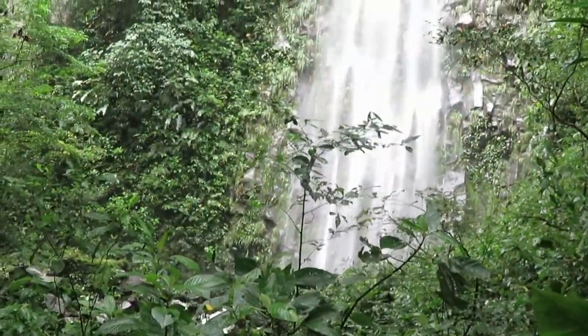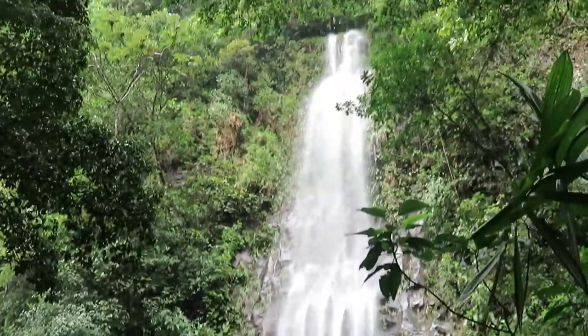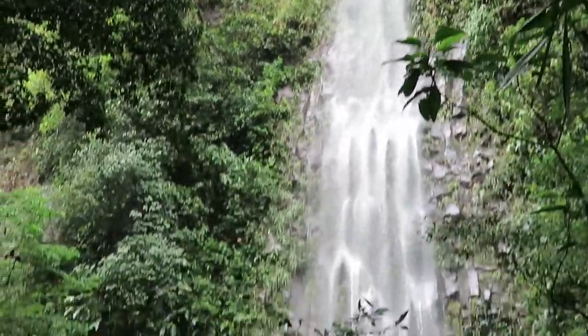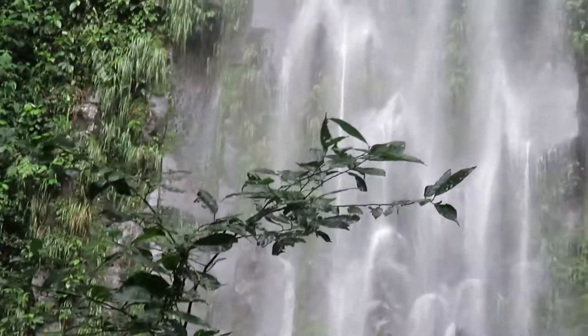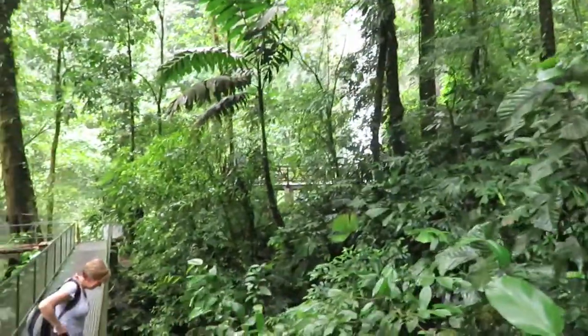This is a minor of the two cascadas at Arenal. Very pretty. The other one is around through there.